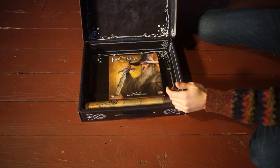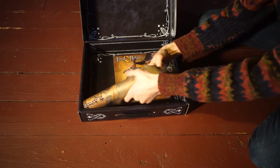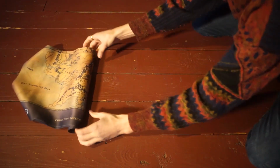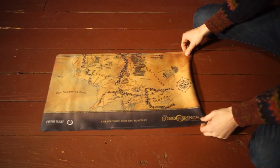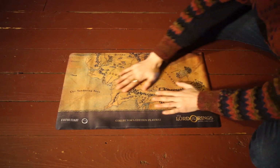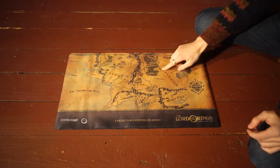This is black paper. That can be thrown out. This is a little mat. We're going to move this to the side. So this is just a play mat. Yeah! Okay, that's awesome. That has all Lord of the Rings fancy stuff. The whole map of Middle-earth. It looks really cool.